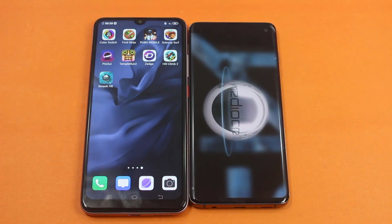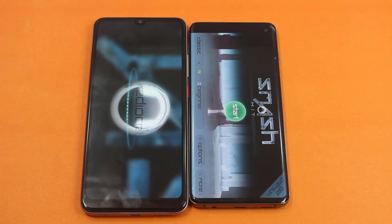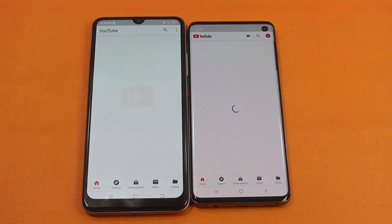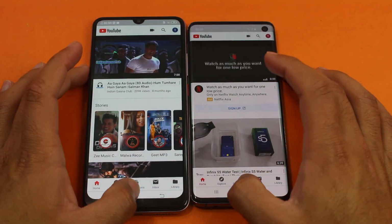Smash Hit, again faster on the Samsung Galaxy S10. YouTube, again faster on the Samsung Galaxy S10.